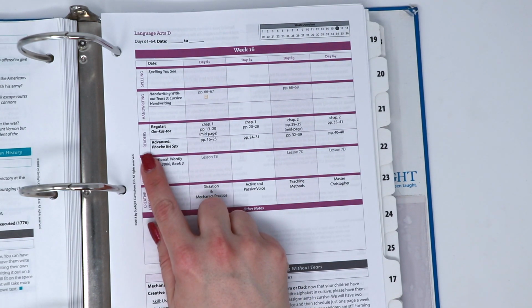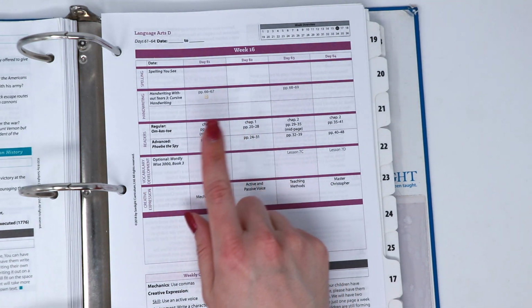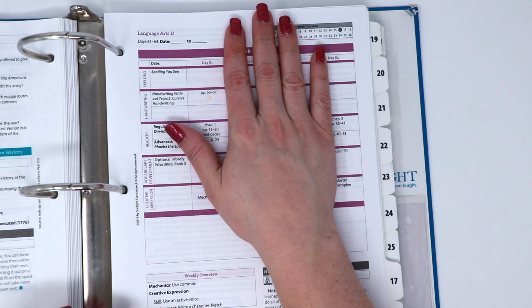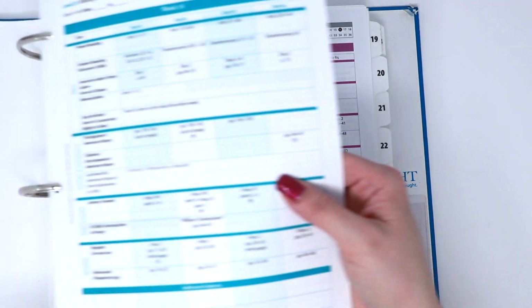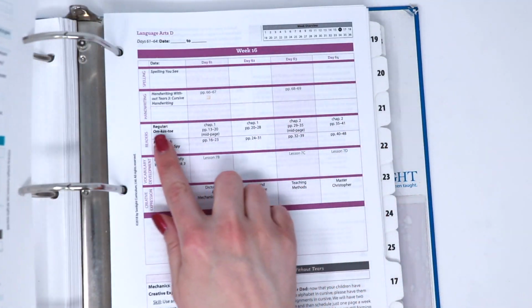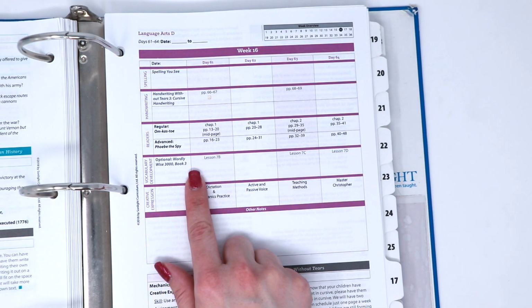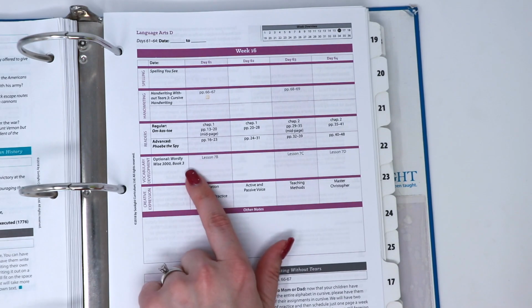Okay, so next, here's readers again, which we've already done. I'm not quite sure why they put this on the language arts page and on the core page, but it's the same thing. So this is just the readers that we've already done. Then they have Wordly Wise. I do not follow their schedule though.